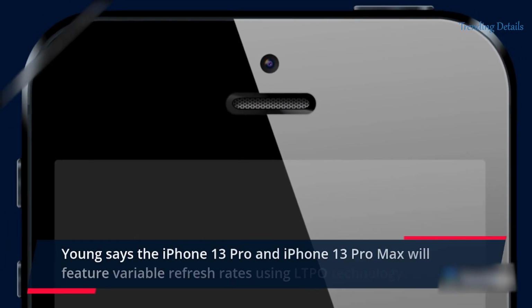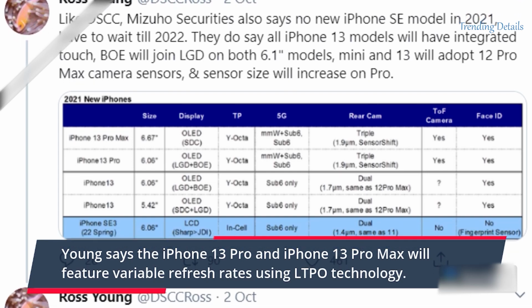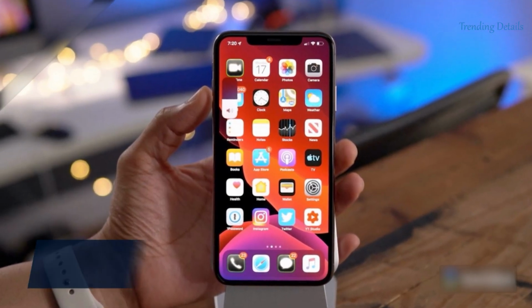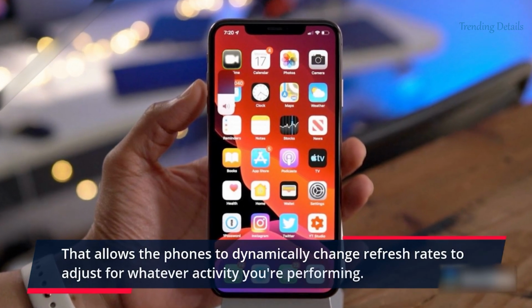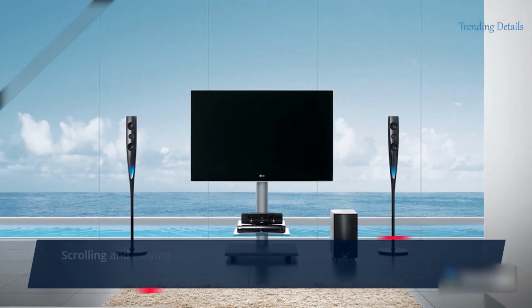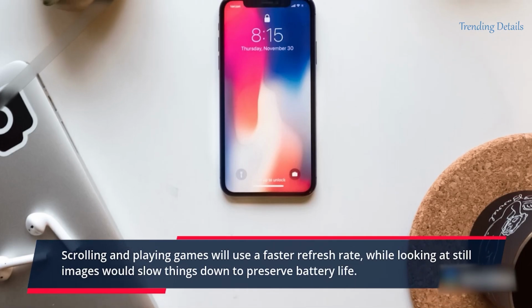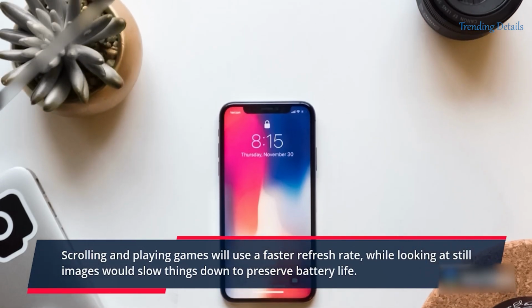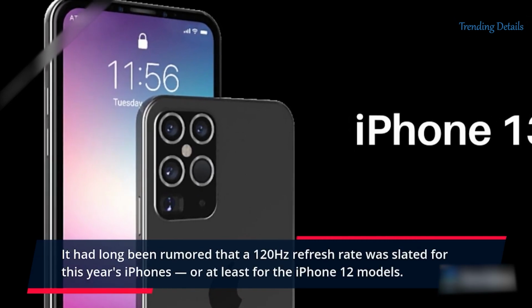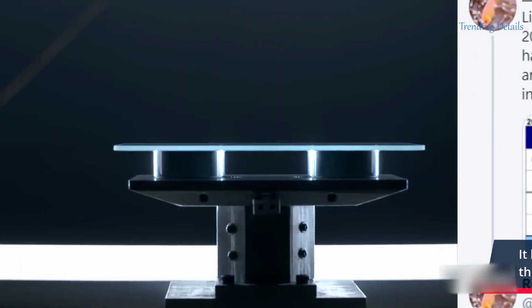Young says the iPhone 13 Pro and iPhone 13 Pro Max will feature variable refresh rates using LTPO technology. That allows the phones to dynamically change refresh rates to adjust for whatever activity you're performing. Scrolling and playing games will use a faster refresh rate, while looking at still images would slow things down to preserve battery life. It had long been rumored that a 120Hz refresh rate was slated for this year's iPhones, or at least for the iPhone 12 models.